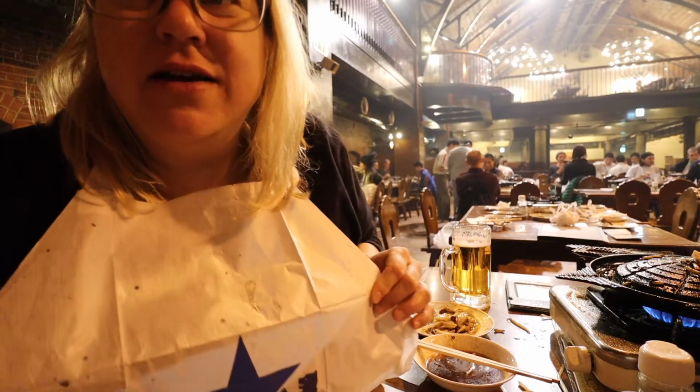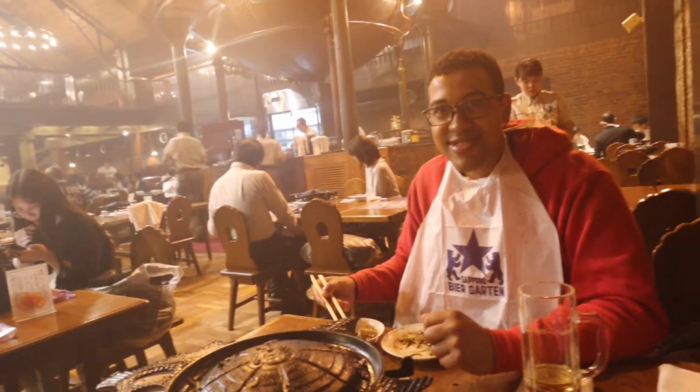For sure a must eat in Sapporo is the Genghis Khan barbecue. Like covered in meat splatter. It's crazy. An update. We're in round four of the meat and beer. It's getting tough. Xavier is still going strong. How are you feeling?